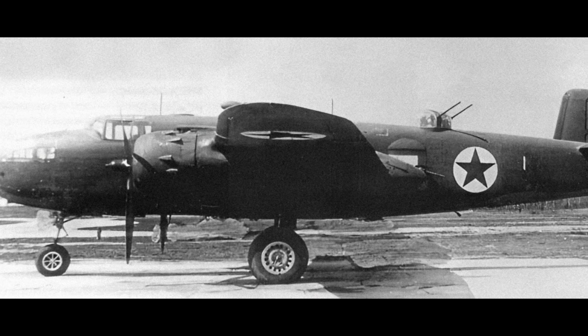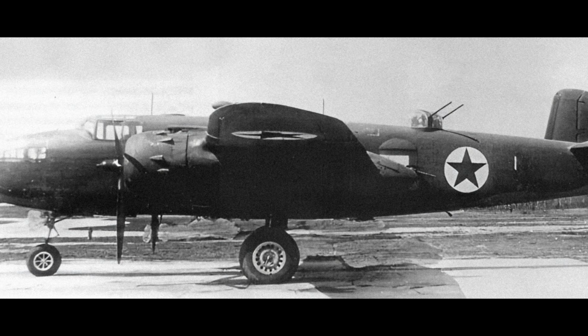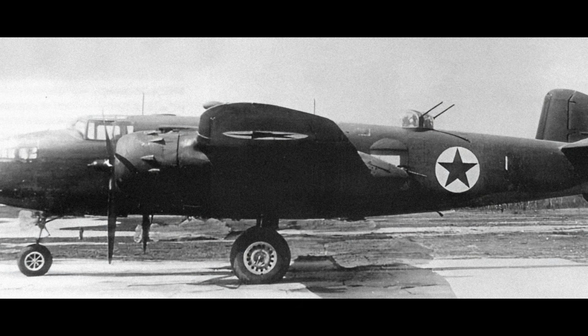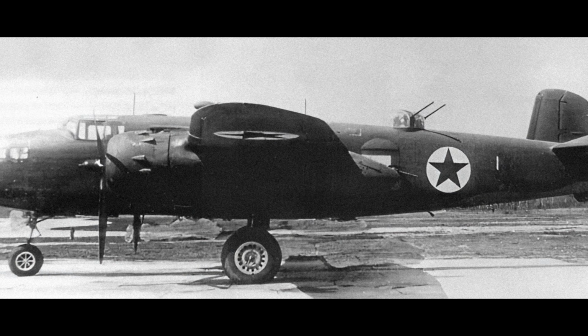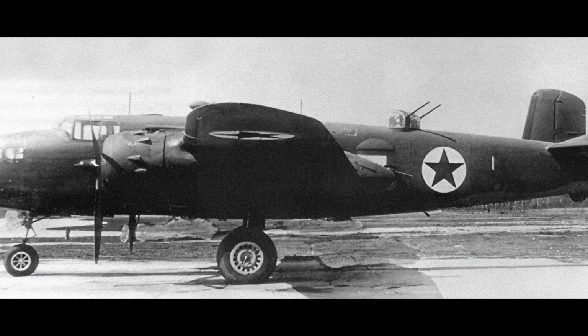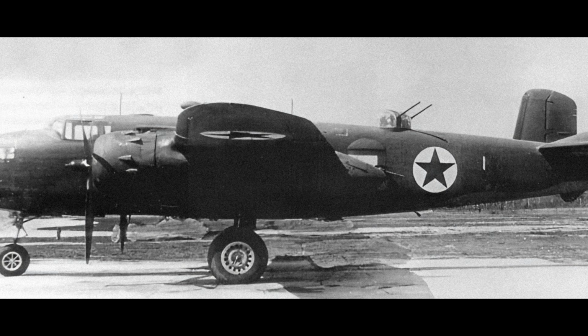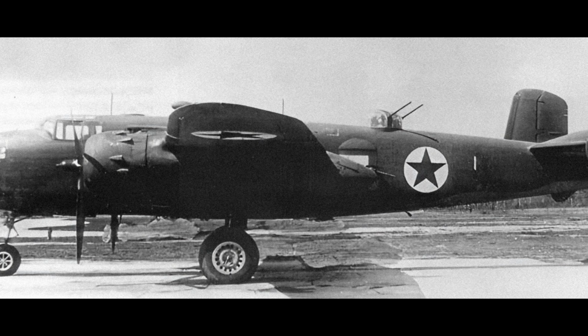Nicknamed Flamin' Mamie, this heavily modified aircraft was fully ready for testing by early 1944. On February 4th, it took to the skies for the first time with test pilot Joe Barton at the controls. The test profile was rigorous. It required a gradual climb to 20,000 feet, with the crew taking meticulous readings every 1,000 feet.